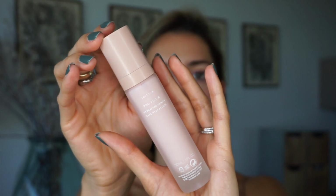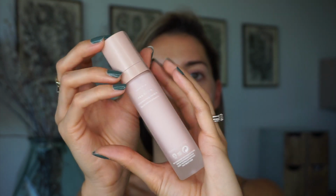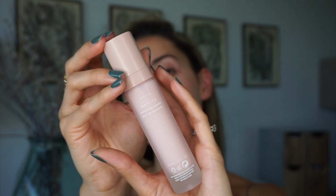So I'm just going to show you the bottle because they have 3 different primers now, so it's a bit confusing. So the bottle looks like this. It has kind of a pink nude cap, and the primer itself has a little pink tint. Very nice. If you want to see it, I will link it right here.